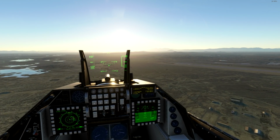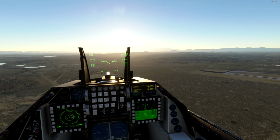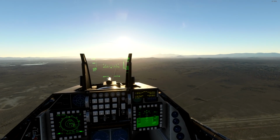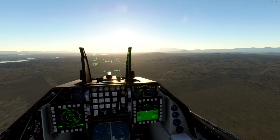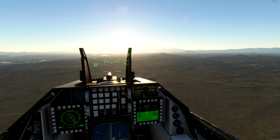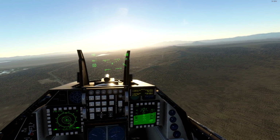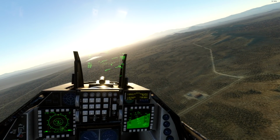500. 550, 560, 580, 600. Are we still accelerating? We're looking for a max speed of 1100. We're still going up. Coming up towards 700. Oh, it looks like those mountains are getting a lot closer, a lot faster. Passing 700 knots. Okay. This baby's shifting.